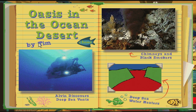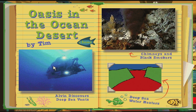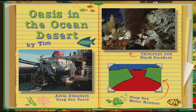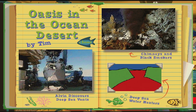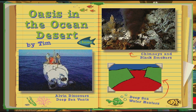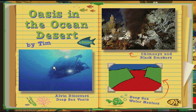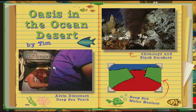Oasis in the Ocean Desert by Tim. Alvin is a mid-range submersible that operates in the ocean depths down to 13,000 feet. Since 1964, Alvin has made over 12,000 scientific dives. Alvin is about 25 feet long and carries a pilot and 2 observers.